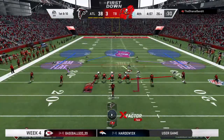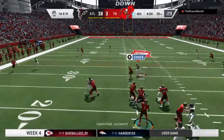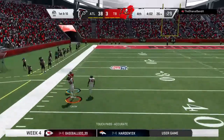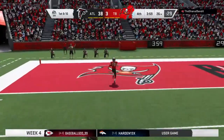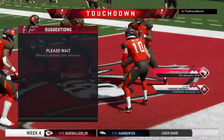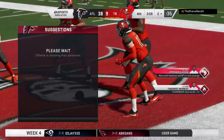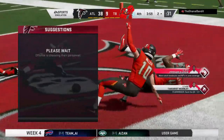Rip left. 1st and 10. They'll look to throw here on 1st down. Going up top for Miller. And that's caught inside the 35. Touchdown, Tampa Bay. Scott Miller, his 2nd touchdown on the season. And the Bucs are able to strike for 6.